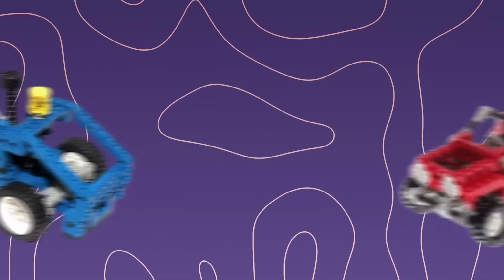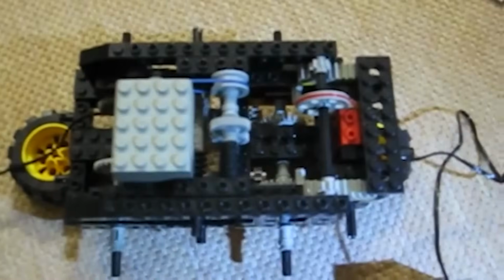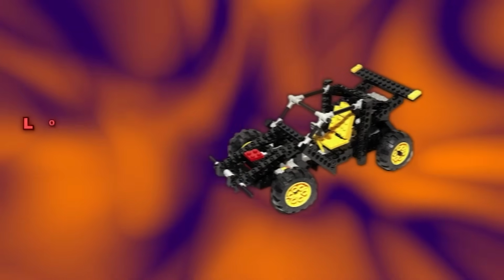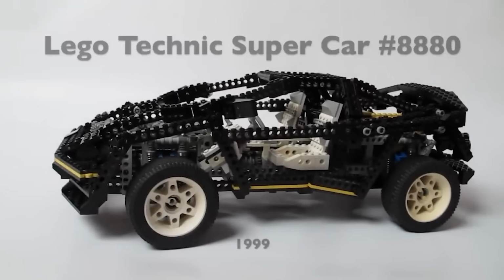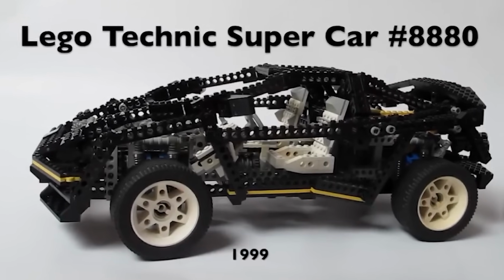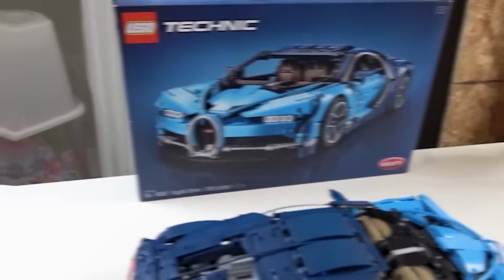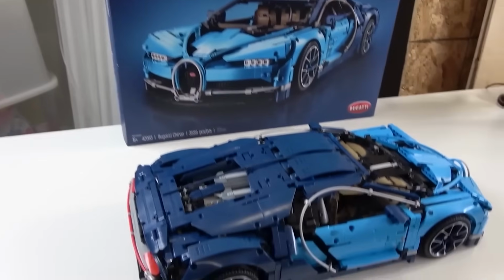LEGO continued to up the ante like this all throughout the rest of the 90s. In fact, in 1993, they started making what they call multi-mode sets, which are basically just sets with a decently low piece count that can be made into 4 different vehicles. The next year in 1994, they released the first official supercar under the Technic line, which as we know today, supercars are some of the most sought after sets in all of LEGO, let alone the Technic line. So that's definitely an important milestone.